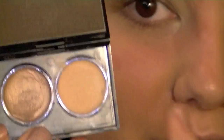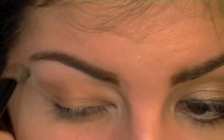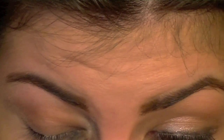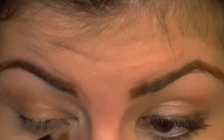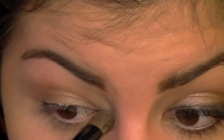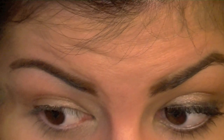Next I'm going to take another brush that looks a little bit like this, and the lightest shade, which is on the very end here. And I'm just going to use this as our highlight colour, so put some just above the brow. And I'm also going to put a little bit of this in the inner corner, just to open the eyes up a bit. And we still want to keep it as natural as possible.